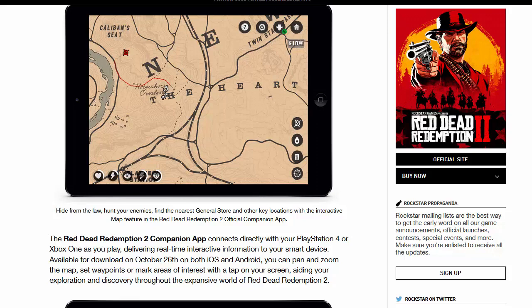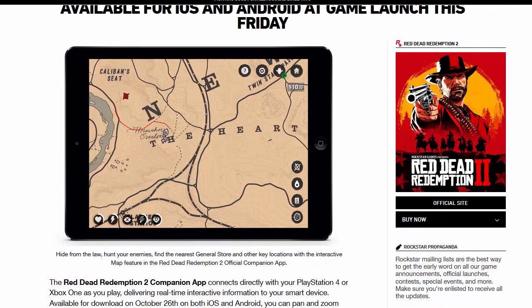Hide from the law, hunt your enemies, and find the nearest general store and other key locations with the interactive map feature in the Red Dead Redemption 2 official companion app. So I'm guessing you're going to be able to use this as kind of like a map on your person. So if you got your iPhone, or your iPad, or a tablet, or your Android, and you want to pretend it's your map instead of looking at the map, which will probably be a fog of war setting, I think that's what it's going to be, you could just use that as an actual quote-unquote map. So your smartphone, your tablet is now your map.